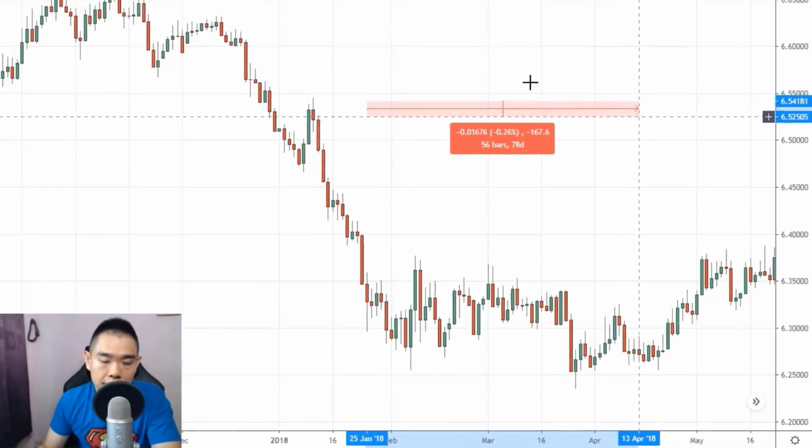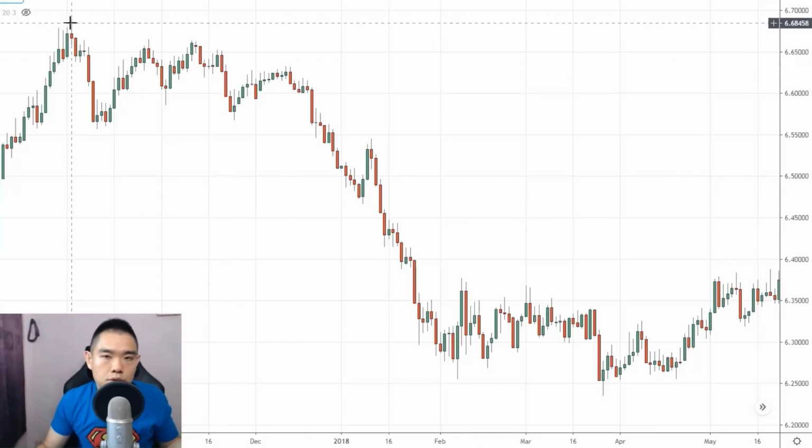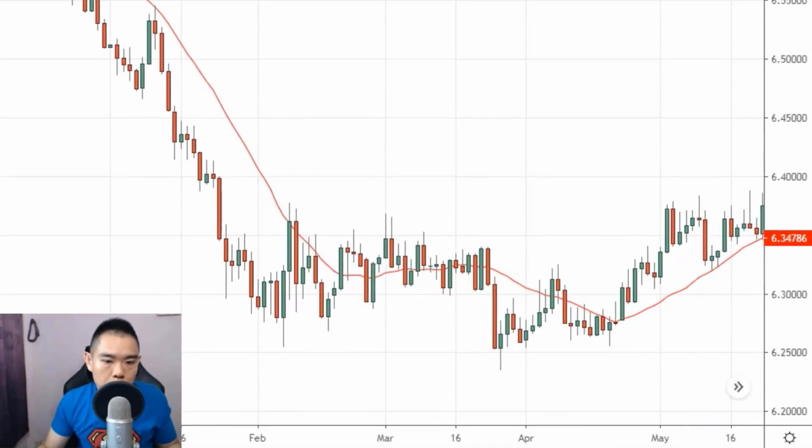That's perfectly fine. Next thing we want to do is to identify the build up. In this case, we have the build up over here at resistance. The third thing is for the 20 MA to catch up with the build up. So pull out your 20 MA. Nice. It has touched it as well. Next thing is entry trigger. It's very simple: buy stop order above the highs. Fifth thing is stop loss 1 ATR below this low somewhere here.